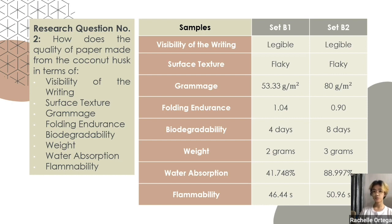To determine the visibility of the writing, we use markers to write on the paper to know whether it is legible or illegible, and so sets B1 and B2 were both legible. As for the surface texture, we observed the results to know whether they are rough, flaky, or smooth, and so sets B1 and B2 were both flaky.